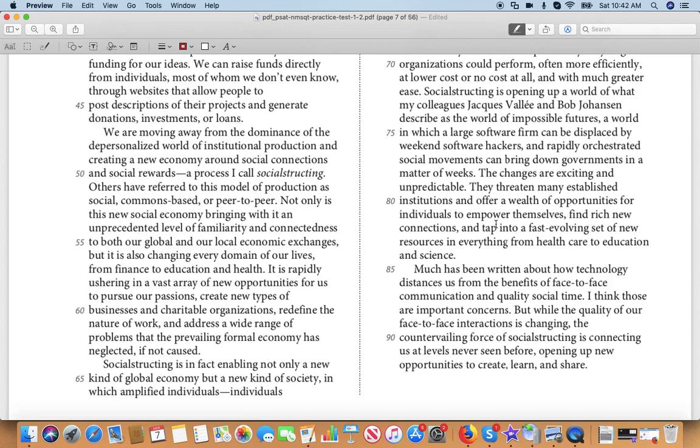There we do, right? Because her argument the whole time is, hey, we're more connected than ever before because of technology. This is great, with all these opportunities and possibilities. She addresses the fact that some people say, much has been written about how technology distances us from the benefits of face-to-face communication and quality social time. And she even recognizes the validity of that too, right? I think those are important concerns. And that's smart.